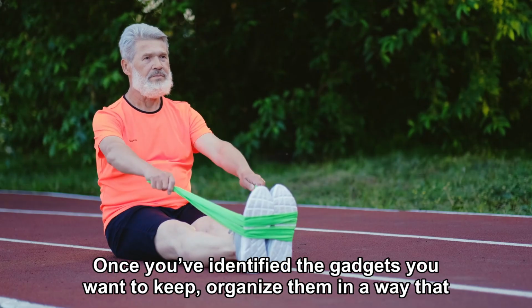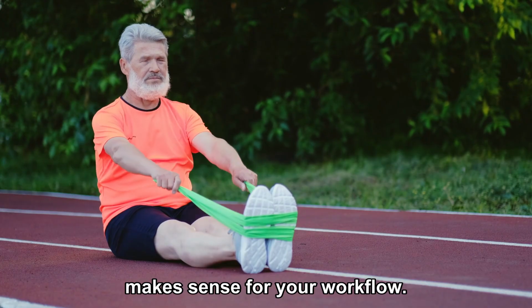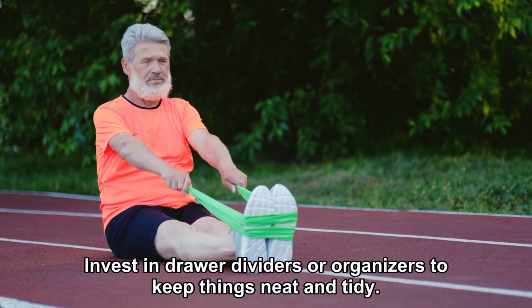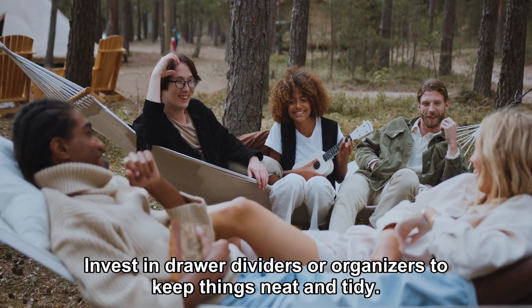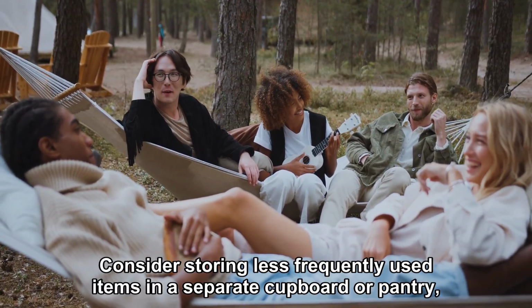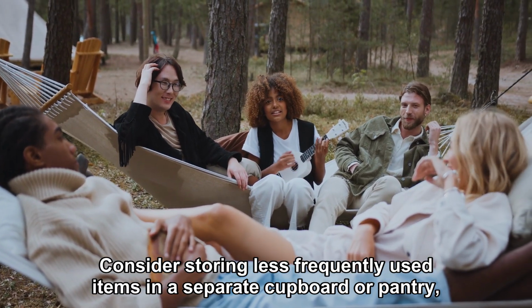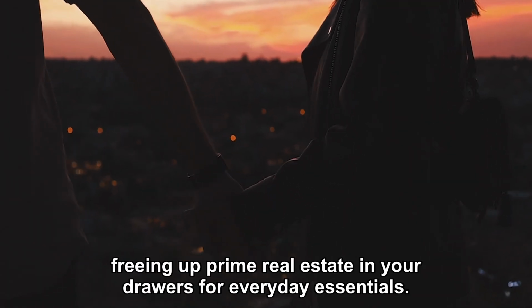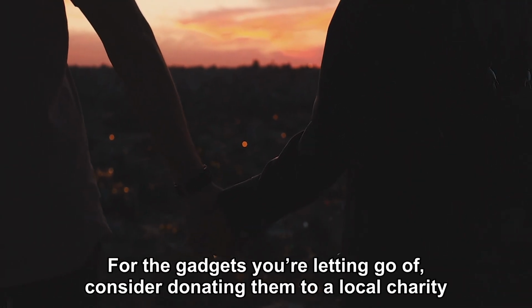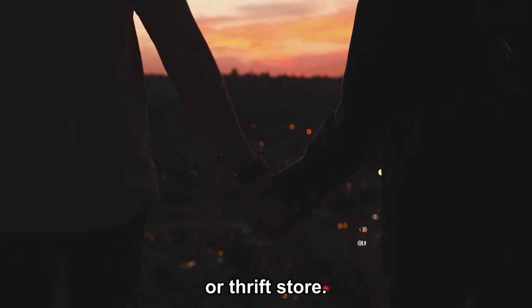Once you've identified the gadgets you want to keep, organize them in a way that makes sense for your workflow. Invest in drawer dividers or organizers to keep things neat and tidy. Consider storing less frequently used items in a separate cupboard or pantry, freeing up prime real estate in your drawers for everyday essentials. For the gadgets you're letting go of, consider donating them to a local charity or thrift store.